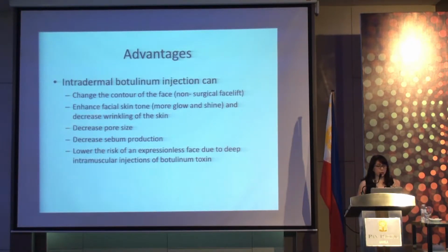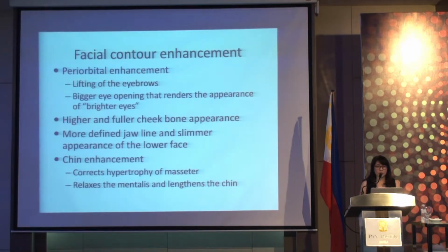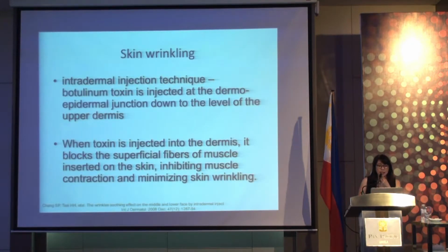Now, I'll be talking about intradermal injection because the advantages are that we can contour the face, we can enhance the skin tone, decrease the pore size, decrease sebum production, and of course, we want to maintain expressions on our face. Now, facial contour enhancement: this is lifting the eyebrows, making the eye openings bigger so that you don't look like you're getting tired. We can do a higher and fuller cheekbone appearance, define the jawline, and chin enhancement, because many Filipinos and many Chinese patients or people have quite a short lower third of the face. So we do inject that so we can drop the chin and we can elongate the area of the lower face.